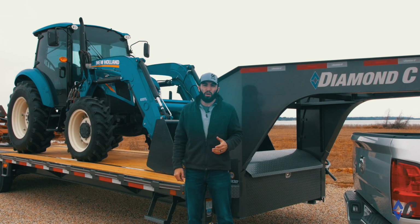With a GVWR of 15,500 pounds, the FMAX207 is pound for pound the baddest single-wheel gooseneck trailer on the market.